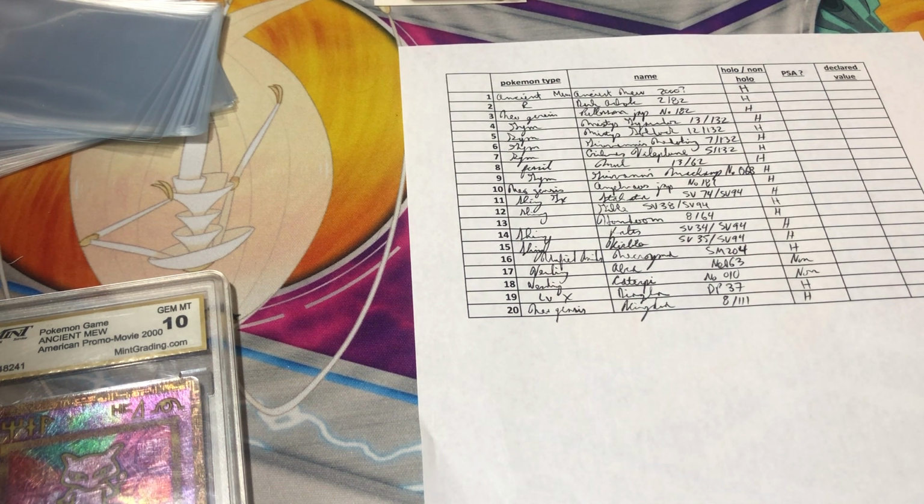Granted, we are waiting for December to end due to heavy mail volume, and we'll send probably 100 plus PSA cards at once into the PSA.